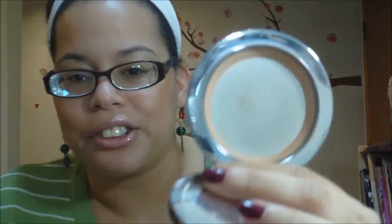Probably for the past 2 to 3 months, this is the only powder foundation I've been using, and I love it. I'm using it until there is zero left. I still use this every day. It just leaves a really nice finish. It looks really nice. It has a satin finish, even though the shade is satin, not the finish. It does also have a nice kind of satiny finish to it, and it's just really pretty. It sits nice on the face.